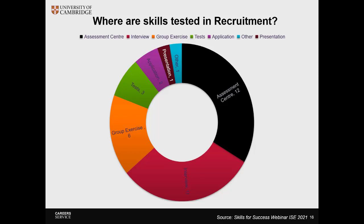These responses were taken from a survey by the ISE in June 2021 from around 171 graduate employers. As you can see, there are assessment centres, interviews, group exercises, online tests, applications, presentations and others spread across, and we can see that there are a number of different skills that are being assessed.